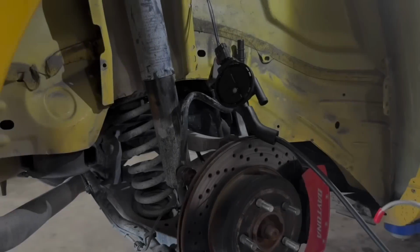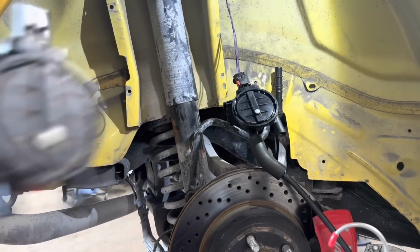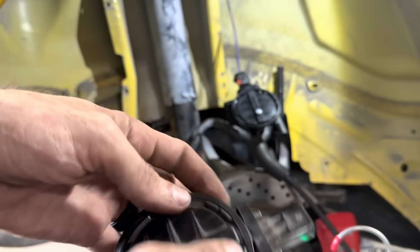Good. Okay, so that's pretty solid evidence to me that something's going on with this particular valve. We saw as we opened and closed this one, the leak was consistent. Let's see if we can't open this thing up and see what's going on inside of it.